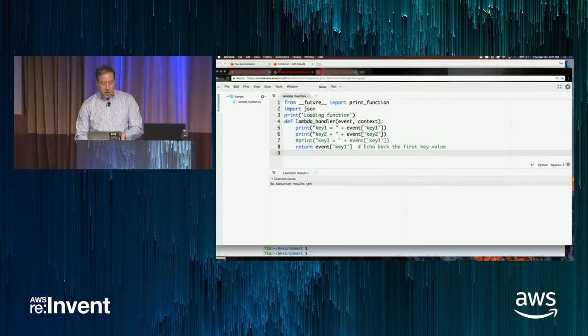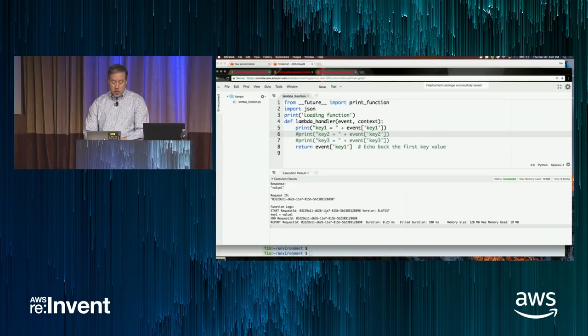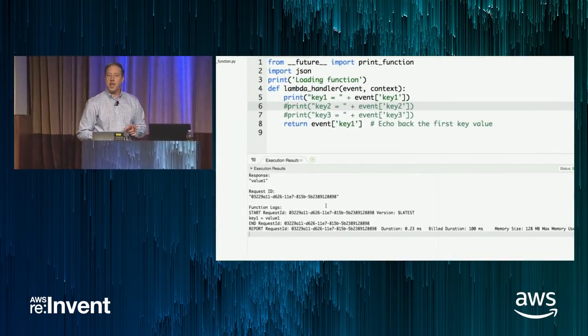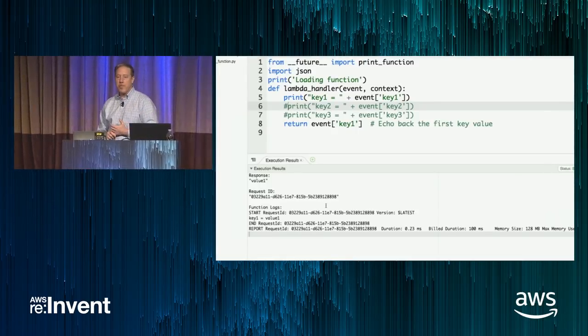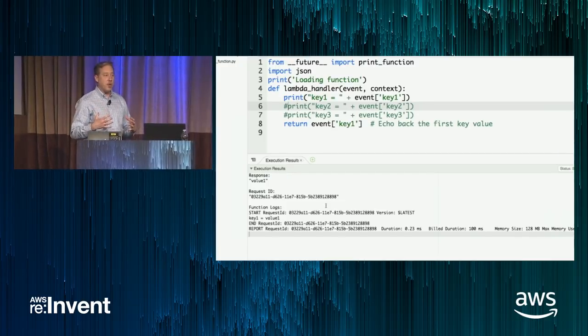Another thing that's really nice here is I'm going to go ahead and just make a small change. I can save directly from here, and I can also run directly from here. So here you see me having run that. I can get the results and the logs directly in an IDE-like experience. It makes it really easy to go in there and grab those, change them. We've also made it really easy to set your sample input so you don't lose that across editing sessions.